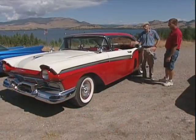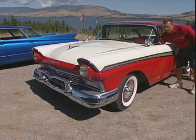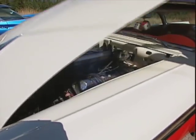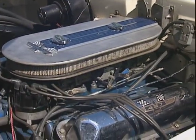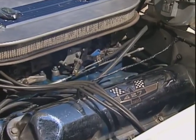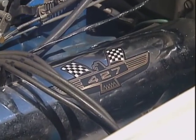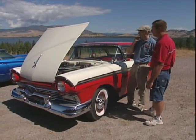Man. Well, let's look under the hood and see what's there. This car would have originally come with a 292. So what do you got in it now? The engine that's in it is actually a '64 Galaxie. Is it a real 427? A 427, yes. Three deuces? With three two-barrels off the 1962 406. Does it run great? Yes, it runs very well. I've had very few problems with it over the years.